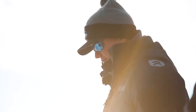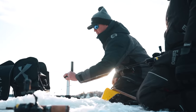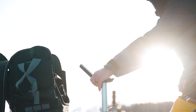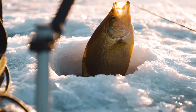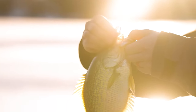In this situation, LiveScope gave us the confidence to stay in the area until the fish turned on. As we mentioned multiple times, as good as this tech is, it still doesn't make them bite. I don't think front-facing sonar is going anywhere, but as anglers, it's our duty to use this responsibly. It's now more important than ever for us anglers to understand proper fish handling and selective harvest. We need to throw the big breeders back and keep the smaller ones for the pan.